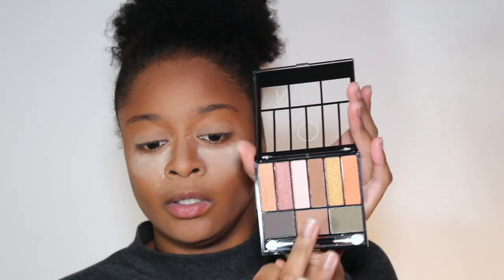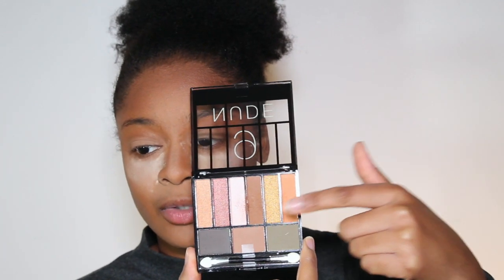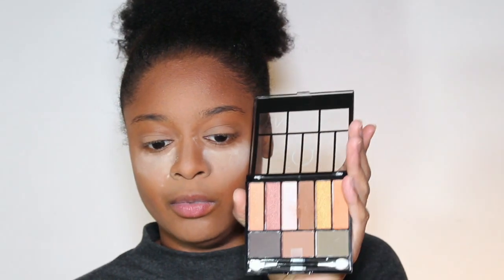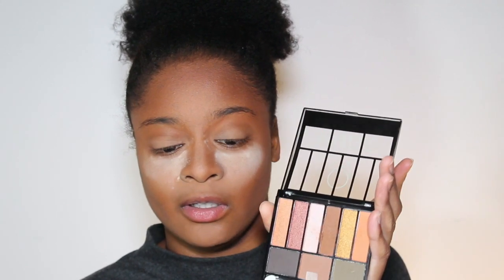So now I'm gonna go ahead and use this brown shade, still with my Kylie Cosmetics brush. Now one thing that I do see is that the shadows move a lot, and I've literally just been dipping in one, and I've tried being careful, but once you dip it, it falls out a little bit. So if that's something you don't like in a shadow, then maybe avoid this palette, but to be honest, it's not that big of a deal. I really don't mind it that much.